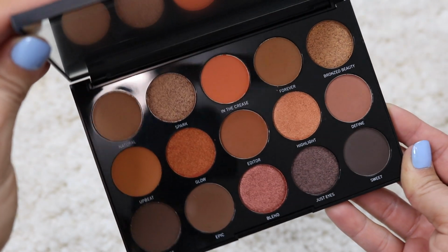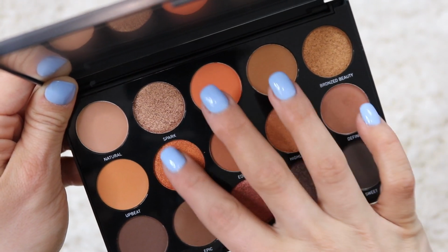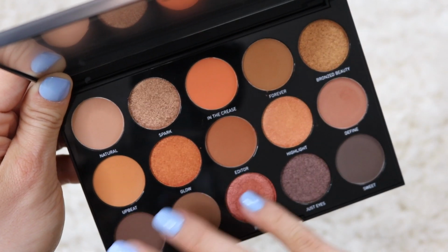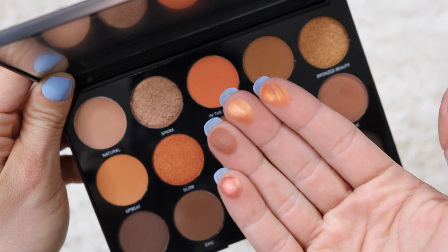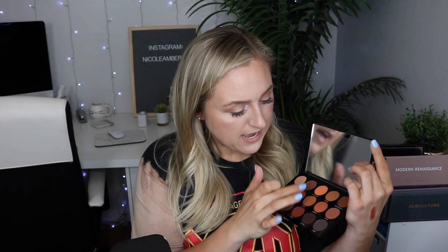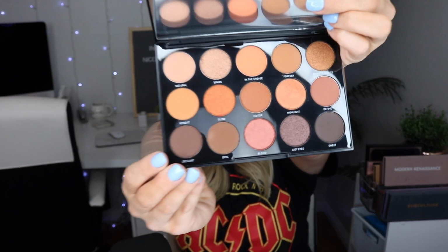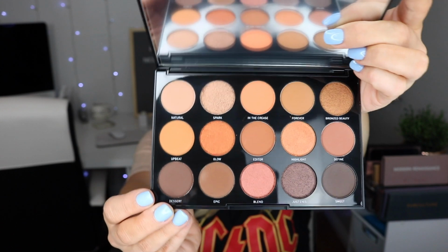I was looking at this in Ulta the other day and I almost bought it, and I'm glad I didn't because it came in the BoxyLuxe box. I've been obsessed with orangey eyeshadow shades lately, hence what I have on my eye right now. But these are beautiful, and I love how 4, 5, 6, 7, 8, 9 of them are mattes, and then the rest are like satins or shimmers. Look at how beautiful, you guys. Are you kidding me? I'm so excited to play around with this.